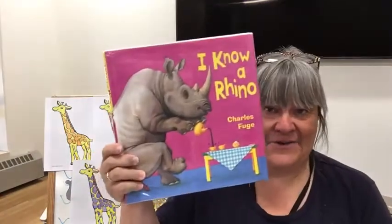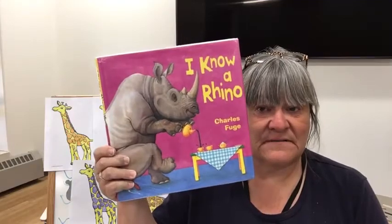So many more books at the library. I didn't even bring them all in with me because they're still packed up to take over to Rally Point again tomorrow. We have a nonfiction book about rhinos. You could learn all about rhinoceros. And then, let me put this here, you could read I Know a Rhinoceros.